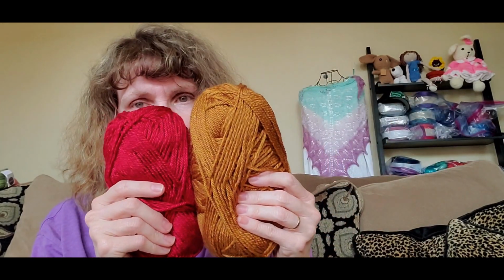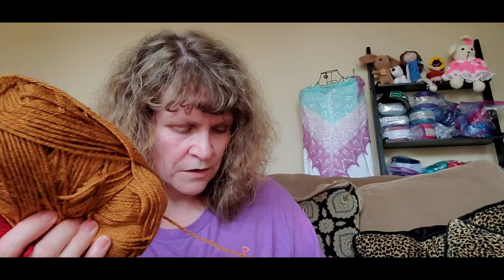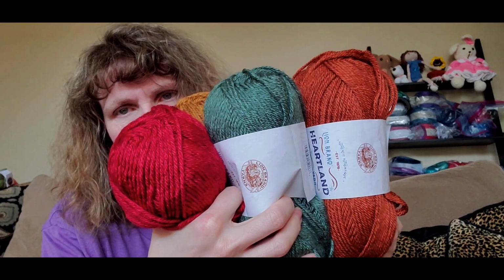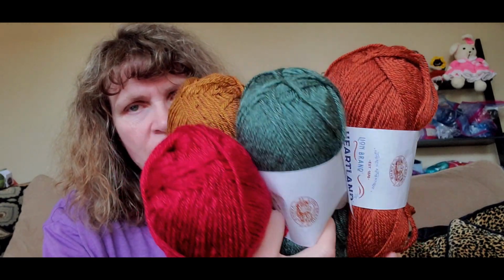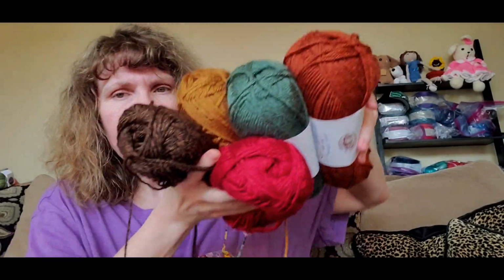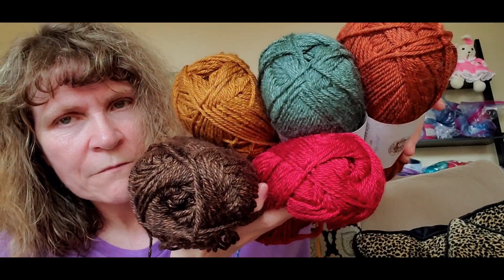All the details are on her channel, but this is my color 1. This is my color 2, it's golden yellow. This is my color 3, this green. And this is my color 4, this rust color. So those are my 4 colors. And then my main color is this beautiful golden brown sequoia color. So these are my colors for this pick and mix CAL.